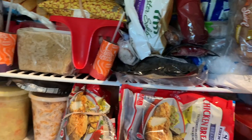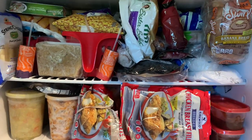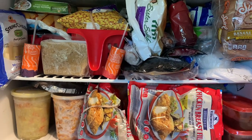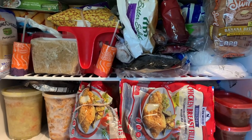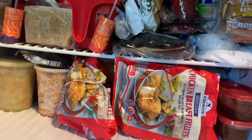So my freezer, yes, yes, and yes. Okay, tell me, people, do you have a freezer like this? My freezer is full. We are a family of 3. We are not starving. We will not starve. We have food. Some of this is convenient food. Some of this is good food. So what do we have?